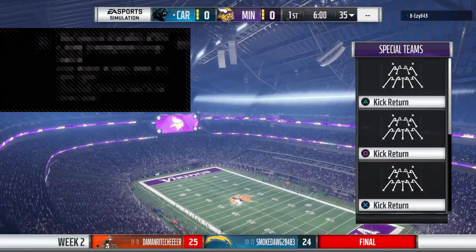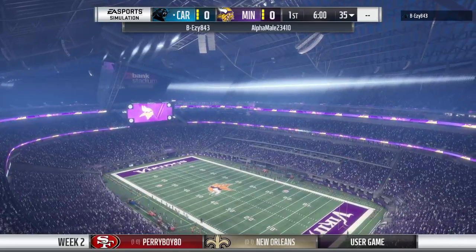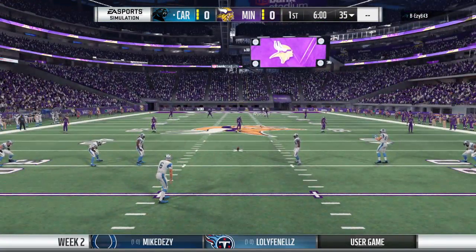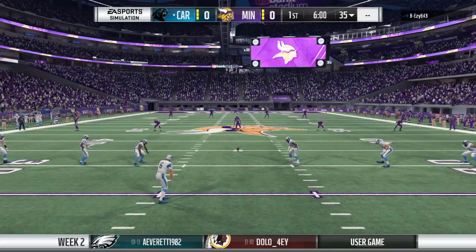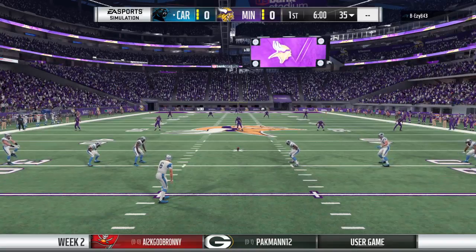NFL, no doubt, as you get a look inside U.S. Bank Stadium here in Minneapolis. The scene a few moments ago, here it is. It's unlike any other in sport as both teams made their way out of the tunnel. These folks are fired up as their guys are ready to do battle between the Carolina Panthers and the Minnesota Vikings.